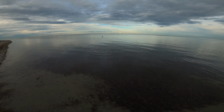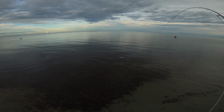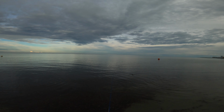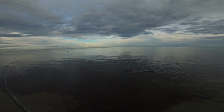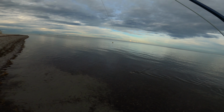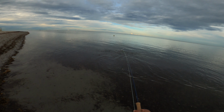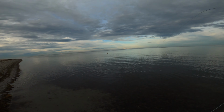There it is. What is it? A mullet? A tiny bonefish. I got me my first bonefish. All right. I'm pretty sure it's a bonefish, isn't it? Yes. Whoa. I got what I came here for.